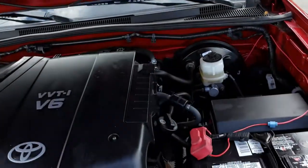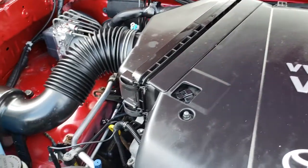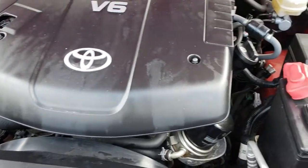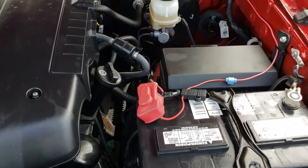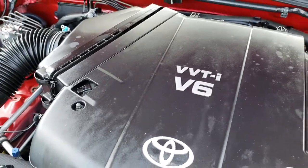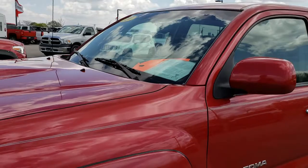Like I said, all of our vehicles go through a 130-point inspection. This one's no different. It has been fully safetied and inspected by our service shop. Has a fresh oil and filter change. All the fluids have been checked and topped off. This truck has been gone through 100%, has four brand new tires. Is 100% ready to go.